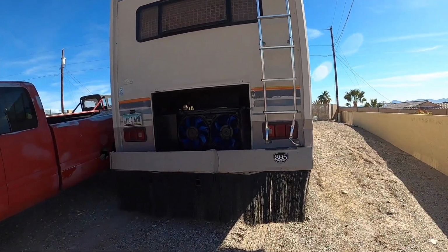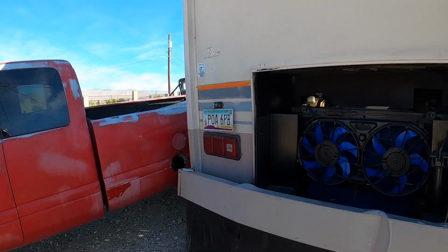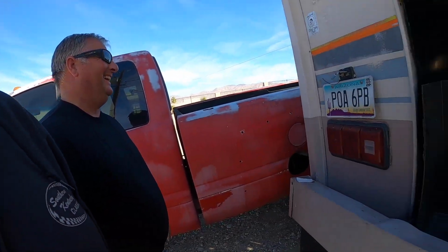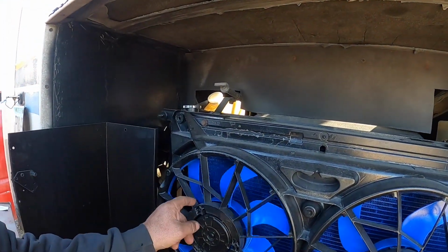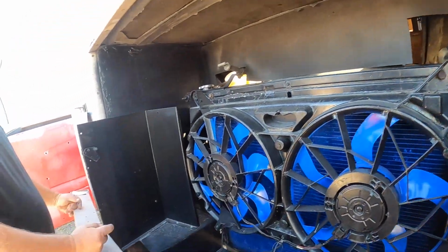So let's get a look at this nice motorhome in the daylight. It's a Bounder by Fleetwood. Oh, it's got registration, Jimmy. Oh, it's part of the Good Sam Club. That's right. Good Sam Club. Dude, these fans, I'll bet the fans make it go faster. Why wouldn't it? They're beautiful. They're not beautiful.